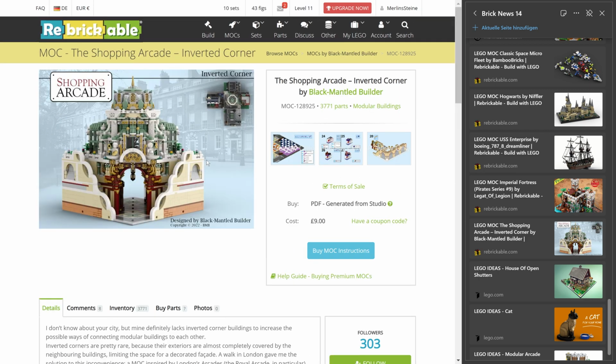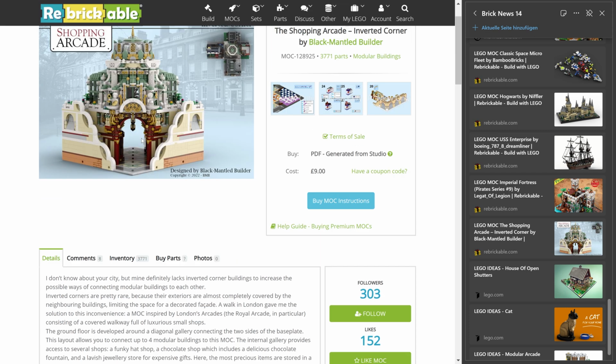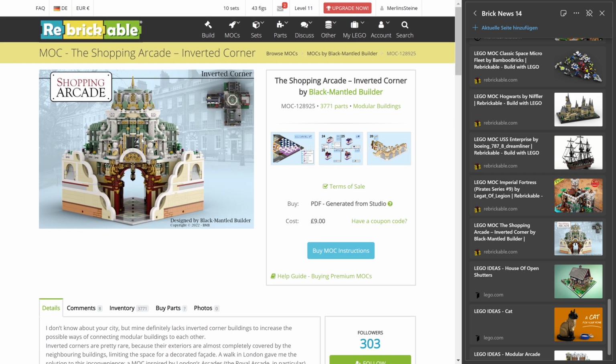And then we have by Black Mantle Builder an amazing mock actually, and that is the shopping arcade, an inverted corner. And what he's pointing out here, or she, I don't know if it's he or she, but anyhow, BMB is, well, you have all these outward corners but a lack of inverted corners in general, right? You have just the standard corner buildings. As a result, at the end of the day, if you're a modular building collector, you're basically building these simple blocks, right? But if you want to have more interesting shapes in your city, then you're kind of stuck because there's no way to connect the modulars. So that's what you need. This inverted place or corner, whatever you may call it.